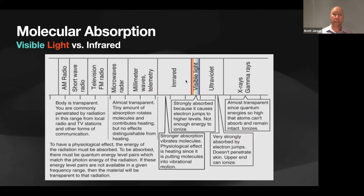Again, just another picture talking about the same thing. So if we look at the visible light, it is strongly absorbed because it causes electron jumps to higher levels, and there's not enough energy there to be ionized. But the infrared has stronger absorption, vibrates molecules, and the physiological effect is heating, since it's putting molecules into vibrational motion.